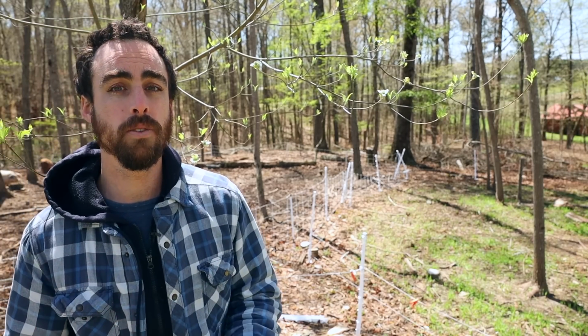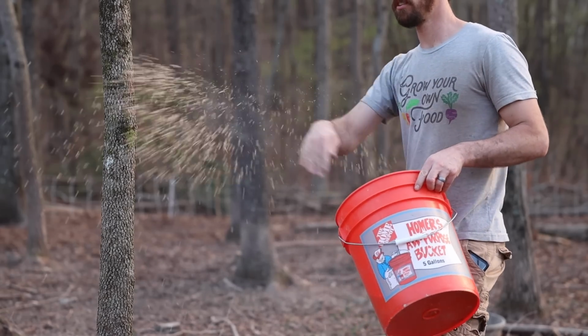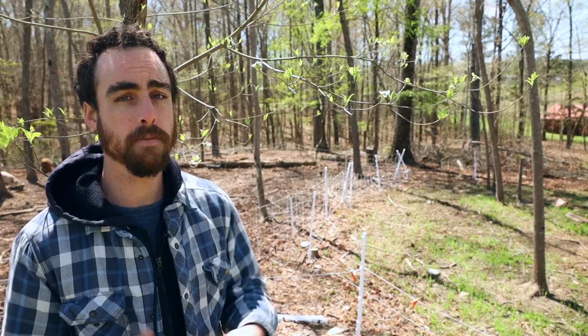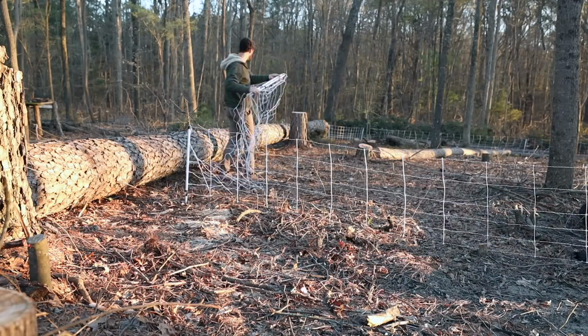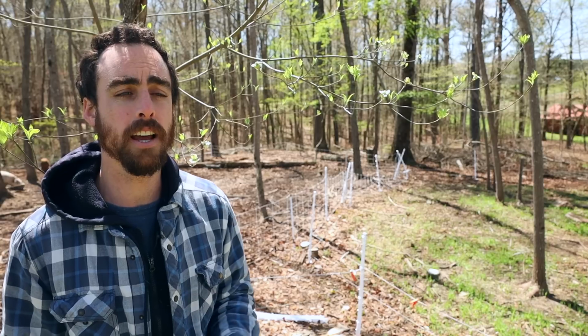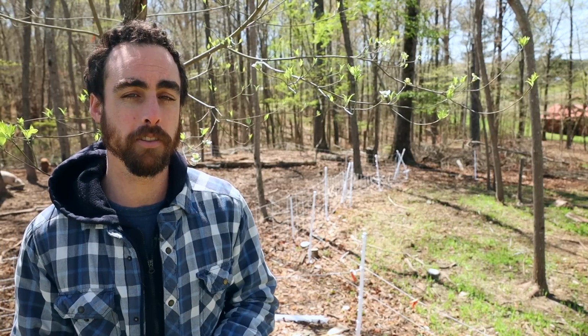And I'm gonna show you how I cast this cover crop, how I'm setting up my fencing now, kind of my opinions on my little experimental fence versus the electric netting style and what I think is superior. And I'm gonna show you what it was like to move my pigs for the first time.